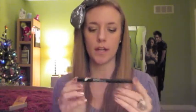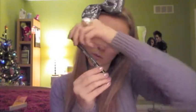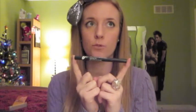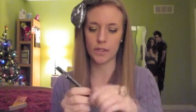Okay, number six. I am a huge liquid eyeliner fan, and this is Revlon Color Stay, in number one, the Blackest Black. I swear by this. I've been using it for almost a year now, and every time I use it, it just gives me a really precise, really nice line. It's pretty good. I believe this is about $7 or $8, and I bought it from Shoppers Drug Mart.